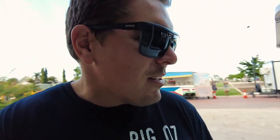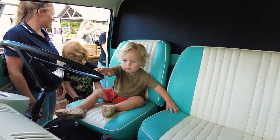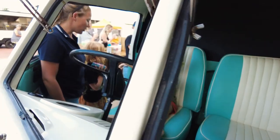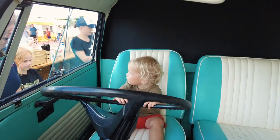Jack wasn't going to let up until he got in the combi himself. We should have known better. What are you doing? You're in a combi. He's obsessed with cars. Broome Broome. How cool! That's his new thing. He says door. He wants it shut.